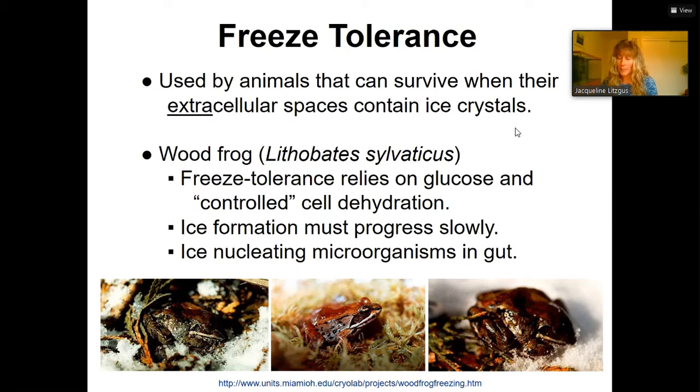So again, these ice nucleating bacteria are ubiquitous. They're all over the environment. They're in the soil. They're on vegetation. And so the wood frogs probably obtain them through things that they eat. But what it means is they have these microorganisms in their guts that are also helping to ensure that the freezing process starts at a safe temperature so that supercooling is not happening.